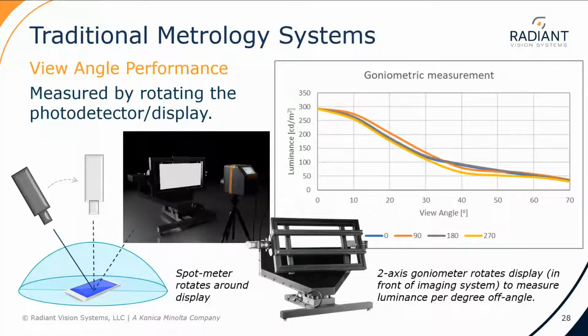Traditional systems for view angle measurement apply rotation to position the photodetector and display a range of angles relative to one another. Here we have two examples: a fixture where the photodetector is rotated around the display, and a 2-axis goniometer, which rotates the display relative to the detector. Either method captures very comprehensive data, but setup time, equipment size, and complexity can be high.